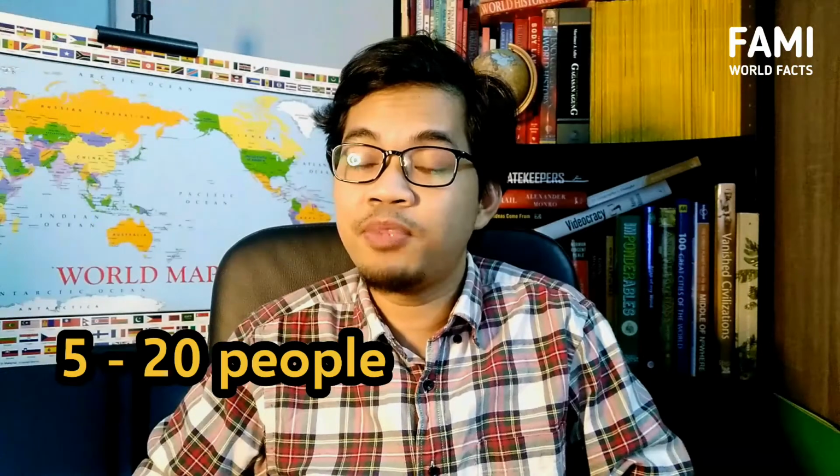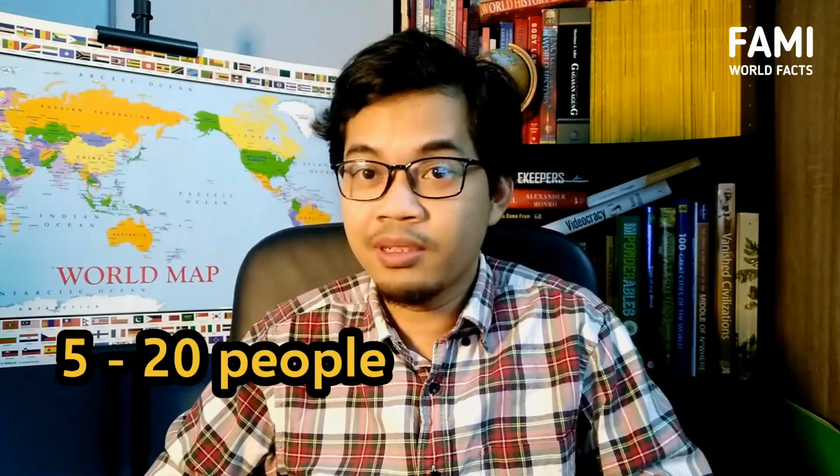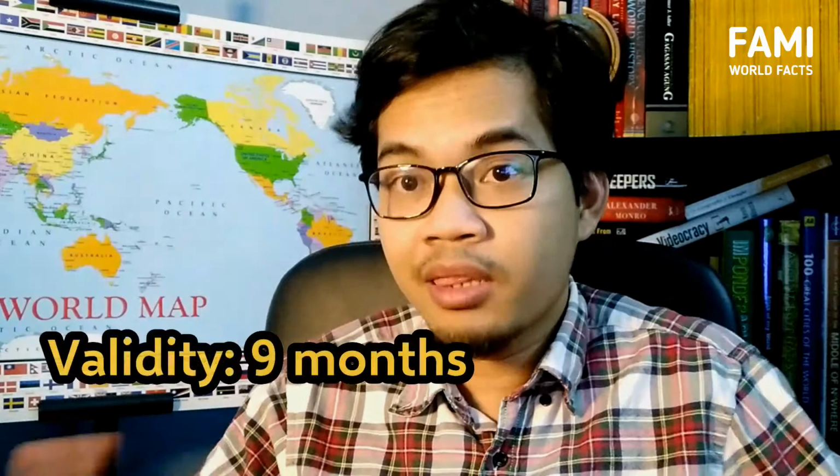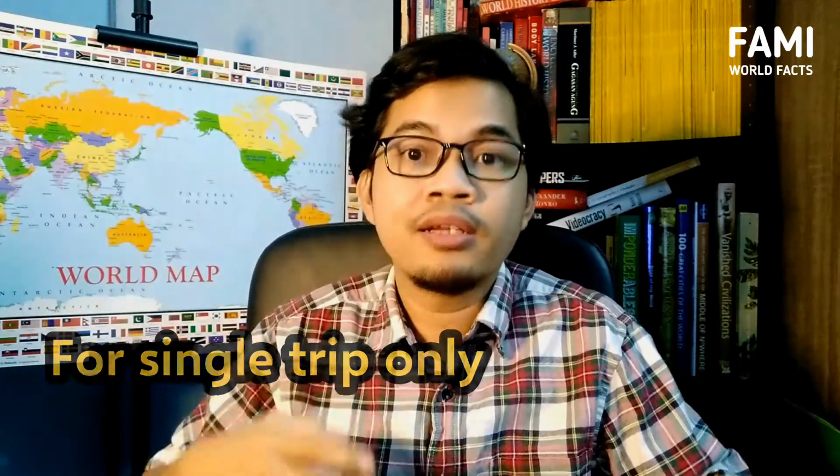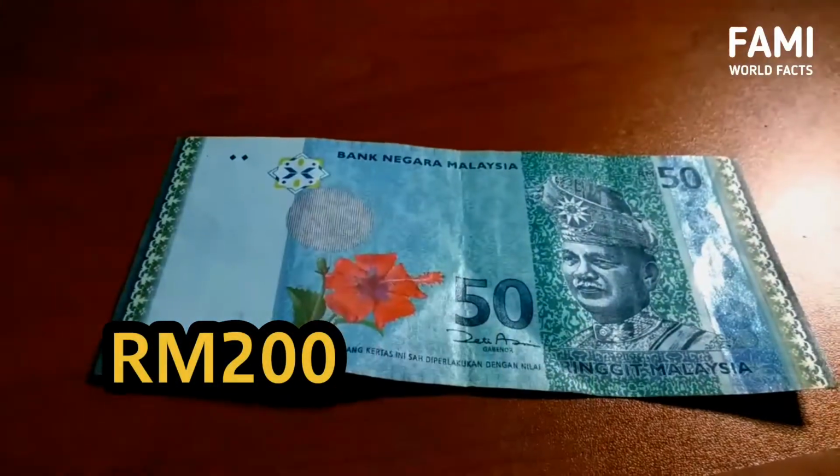It is a perfect document for group travel, maybe for a holiday or school trip. The validity of the collective travel document is about 9 months after issuance, but it can only be used once, which means that after you go to Thailand or Brunei, and when you come back, the travel document is already invalid. The cost of getting one collective travel document is 200 ringgit regardless of how many people are registered in one book. So the more people join the group, the more money you can save.